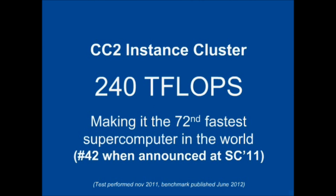Right when we announced the CC2 clusters, the Cluster Compute 8x Large instances from AWS, we built a cluster out of those to achieve a 240 teraflop test run, which at that point put us at number 42 on the world top 500 supercomputing list. Now we're 72nd because the world gets faster, but you can deploy that infrastructure on us on demand. It means that any of the projects you're working on literally have access to a top 500 supercomputer when they need it, and they don't pay for it when they don't need it. That kind of physical infrastructure is dozens of millions of dollars just to build, let alone manage and maintain over the months and years that you'd use it. If you're building on top of ours, it's dollars an hour that you're deploying.